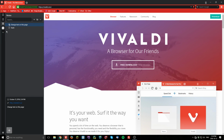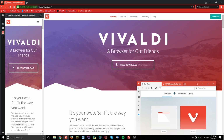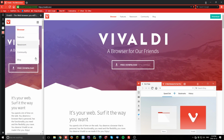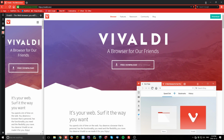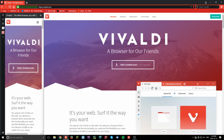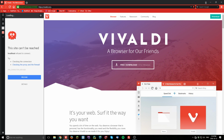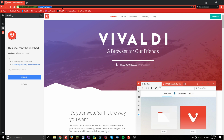So yeah, the last thing, you can add a tab in here. You can literally have the mobile page of a website added to the sidebar there, which is very cool, I think. It is actually the mobile page. It doesn't just look like the mobile page.